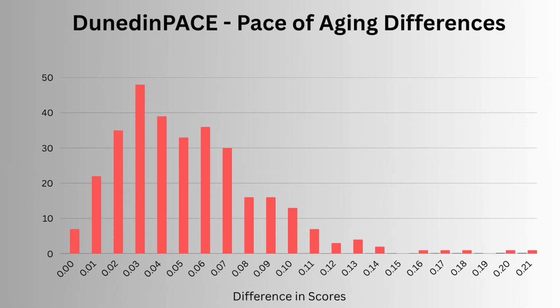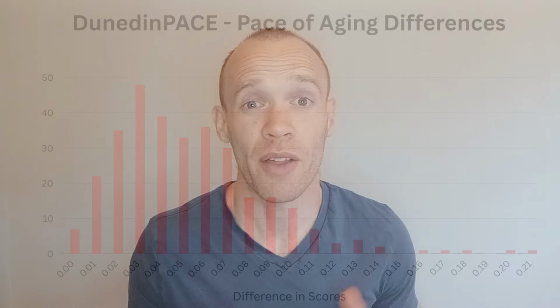Of the 316 verified people who've taken multiple tests, I looked at the average difference, which gives you a sense of how much your pace of aging could move between tests. Now, this shows the difference between their best score and their average score, which means the difference between two individual test results is actually larger than this. Now, this isn't a measure of test-retest reliability.